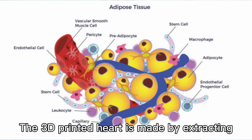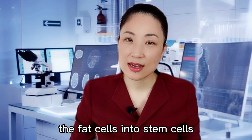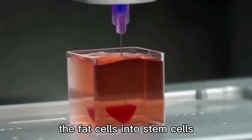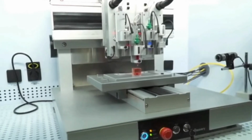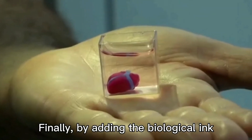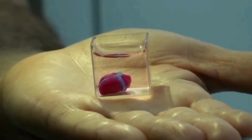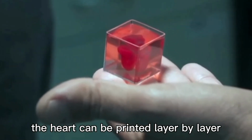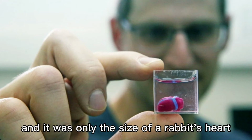The 3D printed heart is made by extracting adipose tissue from the patient and converting the fat cells into stem cells. They are then added to the gel and processed further until they become heart cells. Finally, by adding the biological ink containing heart cells to the 3D printer, the heart can be printed layer by layer. This heart did not beat, and it was only the size of a rabbit's heart.